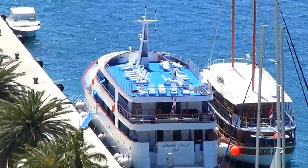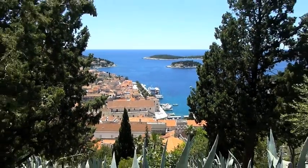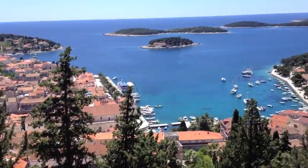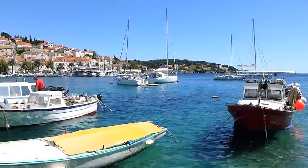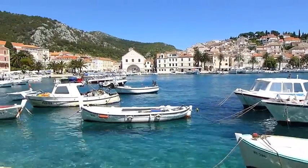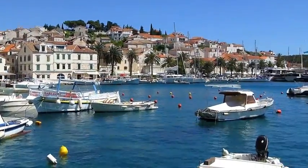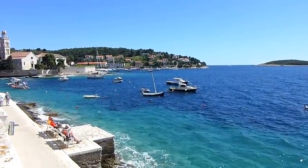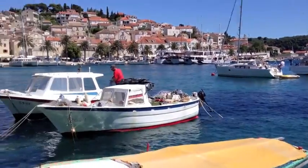So there's our boat, the Adriatic Pearl, all the way up here at the fortress. What an outstanding view. Hvar. Here's a view from up in the fortress, down on Hvar. Deep blue Adriatic. This is really pretty, huh? Hvar, Croatia. Beautiful views of Hvar. There's the fortress. Another little pan of the harbor of Hvar. And then we're off. Oh, this is a beautiful view, isn't it? The Adriatic. Beautiful views of the harbor at Hvar.